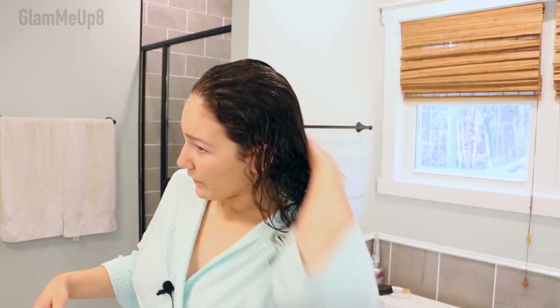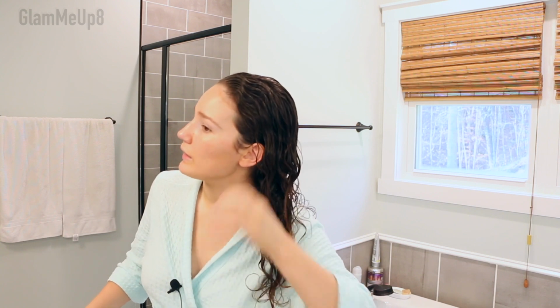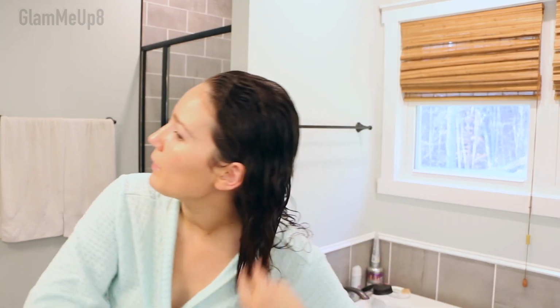If you find that your deep conditioners are just sitting on top of your hair, then you probably need to clarify. If you have any product buildup or just product in general in your hair, you want to cleanse and clarify that out first, which is what the apple cider vinegar rinse does. That way the deep conditioner can really penetrate, especially if you have any oils on your hair. Any type of sealing oils, that's going to prevent a deep conditioner from soaking into your hair.